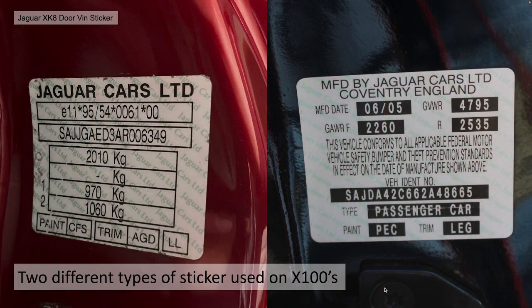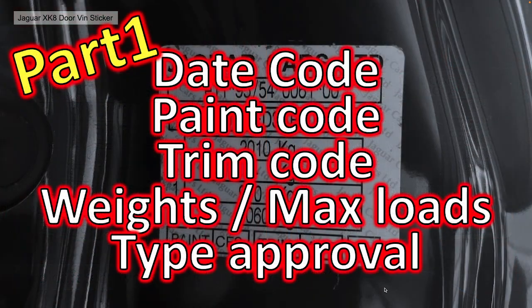There are actually two different types of sticker used on the X100s. The left-hand side one is generally for European ones. The right-hand side tends to be used in the US and non-European markets, but not all. In this video, part 1, we're going to cover the date code meaning, paint codes, trim codes, the weights and max loads figures, and also the type approval, what that means.